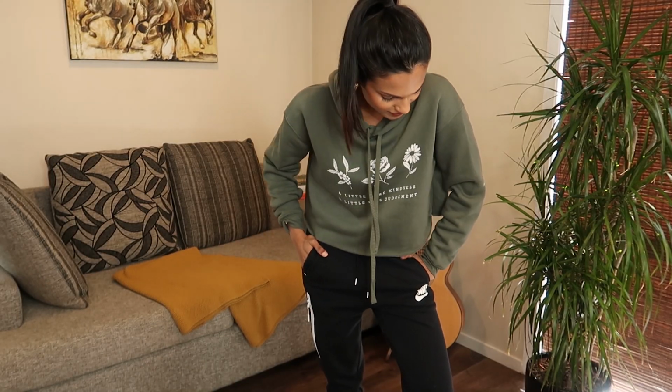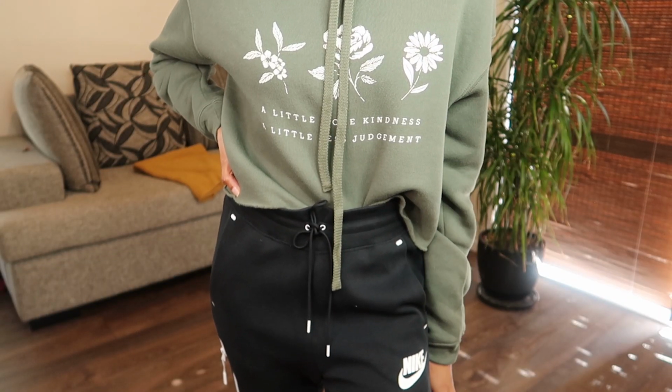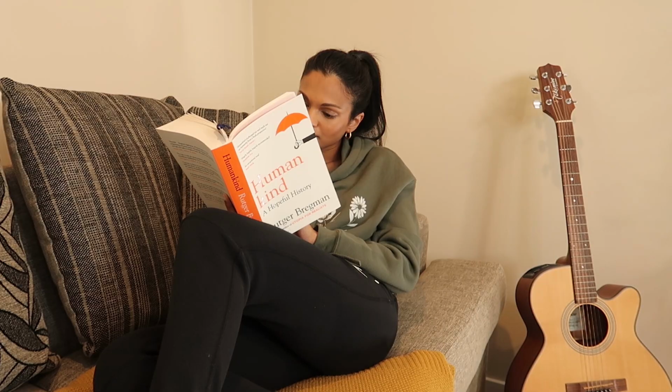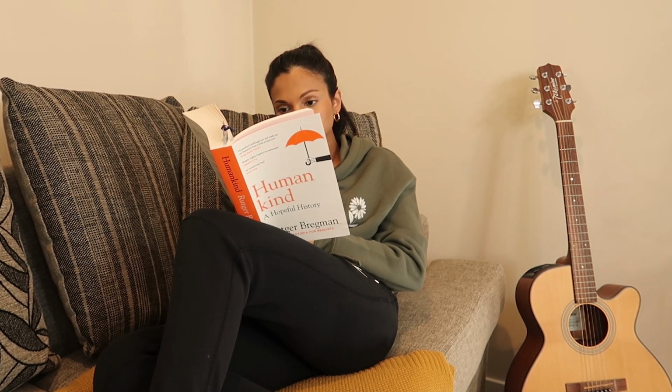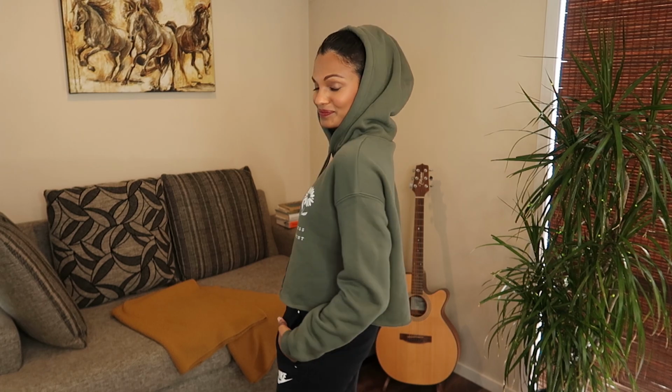If you're into athleisure like the majority of us, this look is so easy to put together, whether you're actually working out or just running an errand, or in my case, just cozying up on the couch to read a good book. Either way, you're all sorted. And that's it.